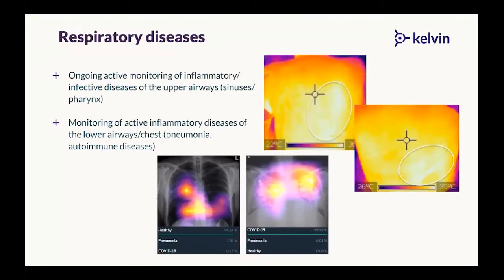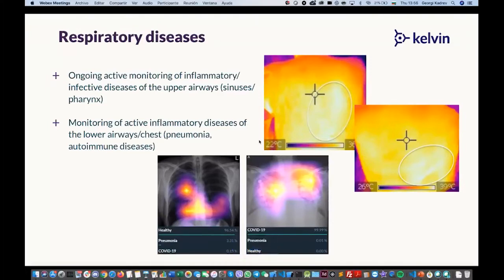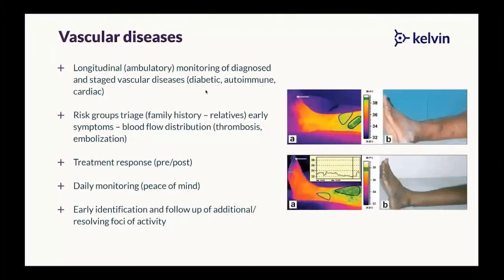So this is applicable to various use cases, ranging from respiratory diseases, where you have direct impact because the lungs and blood flow are very related. You can see certain anomalies if you have respiratory infections, including the application of this tool for COVID-19 related respiratory infections. Also, any type of vascular related diseases have direct impact on temperature because of the difference in the blood flow.